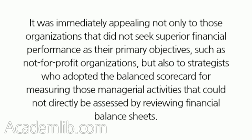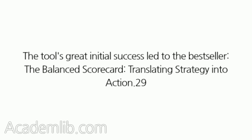It was immediately appealing not only to those organizations that did not seek superior financial performance as their primary objectives, such as not-for-profit organizations, but also to strategists who adopted the Balanced Scorecard for measuring those managerial activities that could not directly be assessed by reviewing financial balance sheets. The tool's great initial success led to the bestseller, The Balanced Scorecard: Translating Strategy into Action.